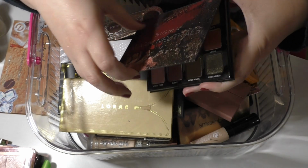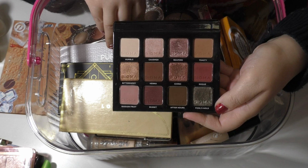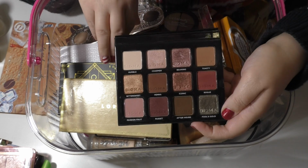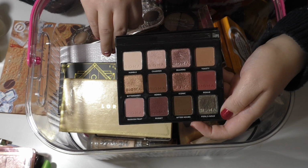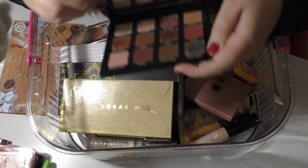Next is the Sigma Warm Neutrals palette. This is actually one that I like. It's just a little deep for me, a little red. I find that there's just a lot of shades I don't touch in here at all. So I'm gonna go ahead and pass that one on.